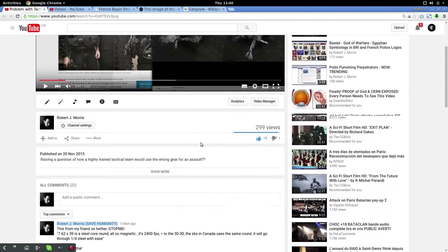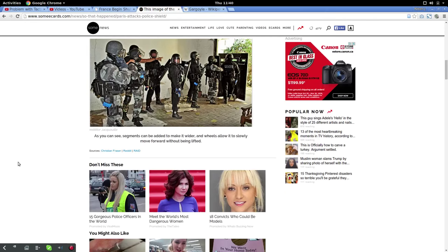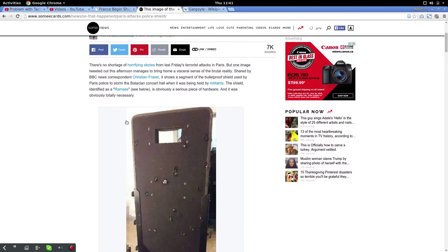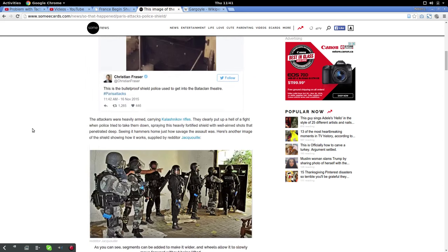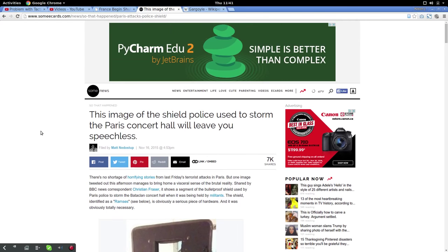Okay, so the model is a Ramses model shield. And here we have the same shield. And this is the shield itself. Now, it is definitely on wheels. Here, if you see over here in this corner, this is basically what we're kind of looking at. I still find it peculiar how they would use a shield that wouldn't stop those bullets.